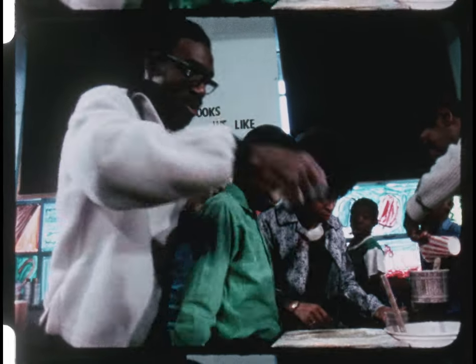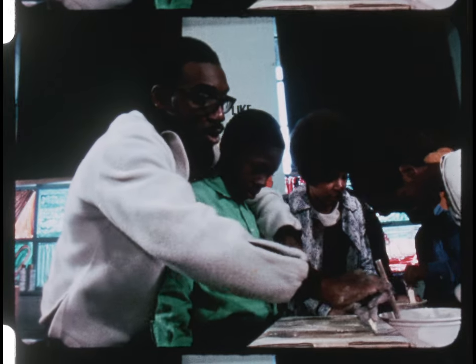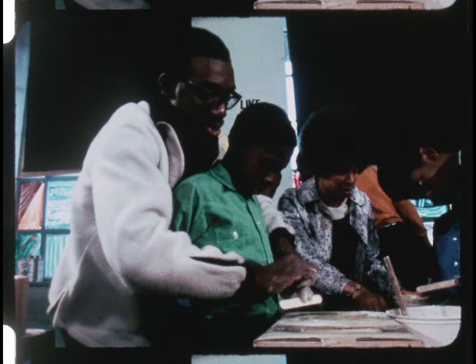Jim Campbell's workshop takes the museum to the people. It also helps stimulate interest about activities inside the museum itself.